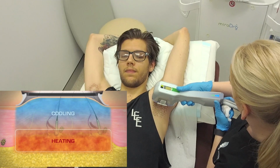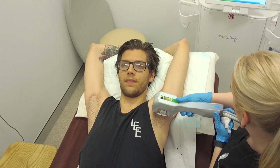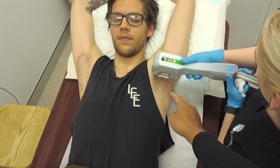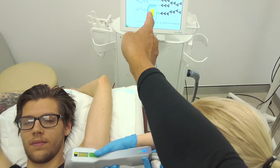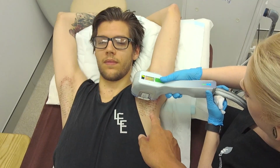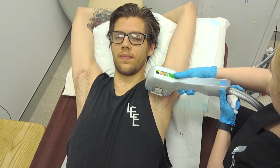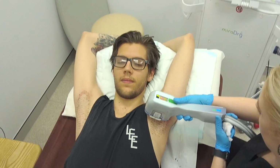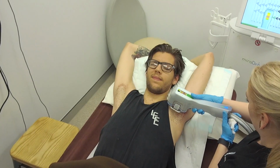So this is how it actually works. It's using electromagnetic or microwave energy. And with this, you can see the grid areas, we're working with certain grids. Once the energy is delivered in that time frame, we move up to the next grid. So it's a very controlled and precise mechanism of destroying eccrine glands. Realistically, after 2 treatments, we're going to get a 70% improvement.